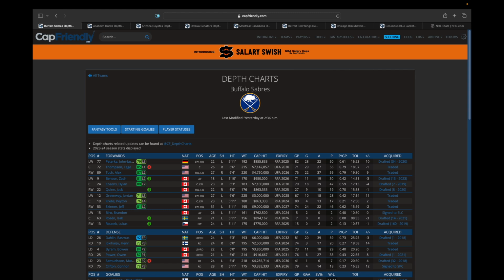Like Jack Quinn, he played 27 games this year. He had 19 points, so it's good production for the amount of games that he played. He played around 15 minutes, so he's maybe not a top 6 right now, but he's definitely on his way to be top 6. So that's why I just put him in the top 6. In terms of top 4, they have Rasmus Dahlin, Bowen Byram, Owen Power, and Matthias Samuelsson. So their top 4 is set, and it's looking really good actually.